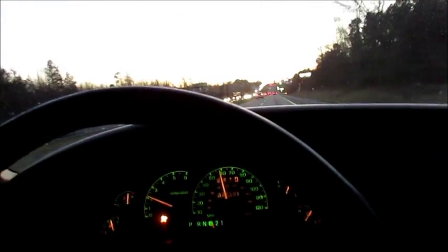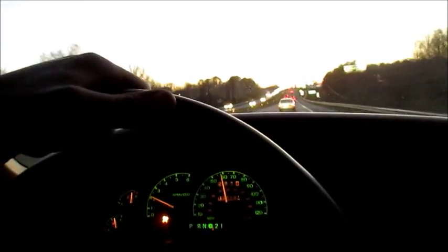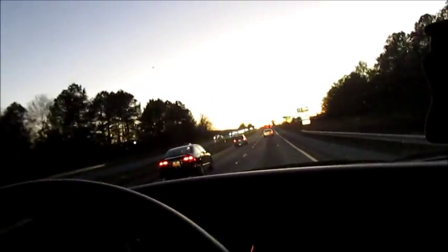Yeah, this thing scared the shit out of me. I mean, it completely lost all power. I had my foot in the mat, pushing that damn pedal through the firewall. And it wasn't even down gear, it was just chugging. Down gear for what? Our exit. Here's our exit. Like I told you, got my blinker on.